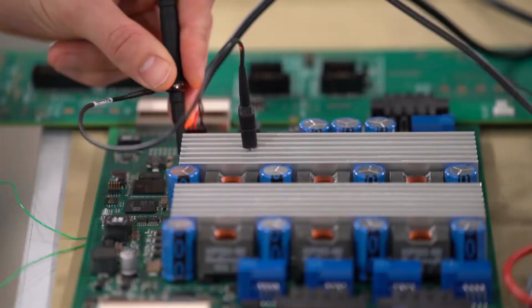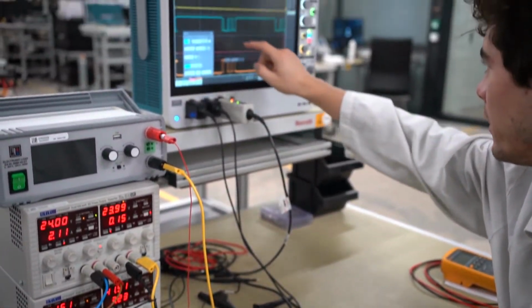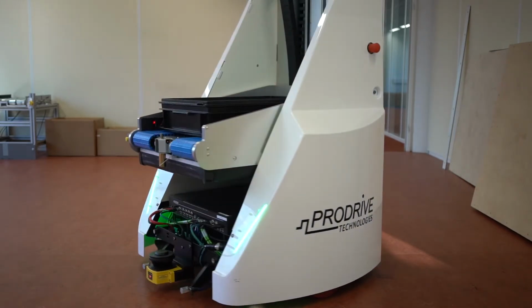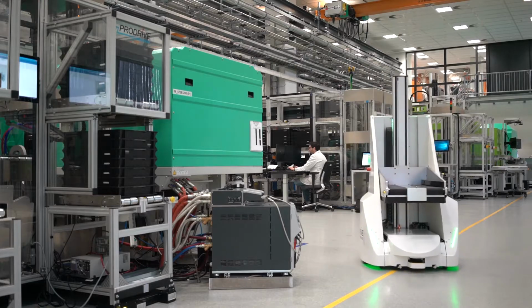It's shown whenever we have a board coming in fresh from production and we start testing it. And this is really when we get the hands-on experience on a board. And then later, after all the testing, we can implement it in the AGV and see it drive around. Of course, this is a very satisfying feeling, and also you're very proud of your work.